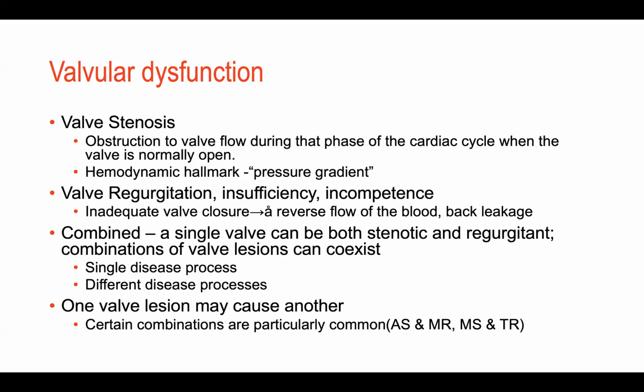Now, lots of times when you have one valve lesion, it causes another. When I have aortic regurg, I can ultimately also have mitral regurg. But the most common combinations are mitral regurg and aortic stenosis. I've stenosed my aortic valve, my LV gets dilated, and now I'm regurgitating blood back through the mitral valve. Mitral stenosis and tricuspid regurg are also very common. There are lots of combinations that you might see.